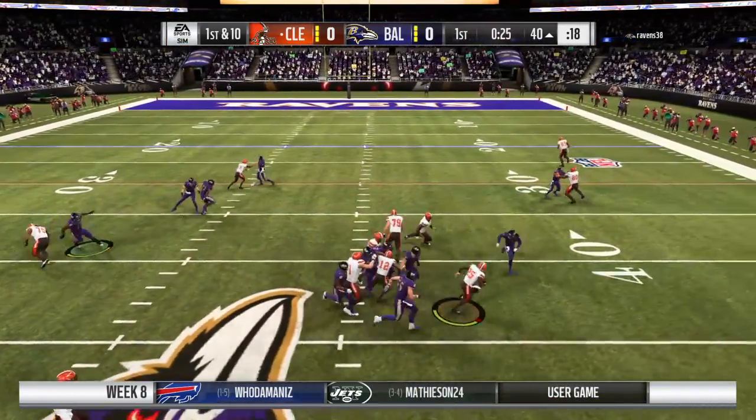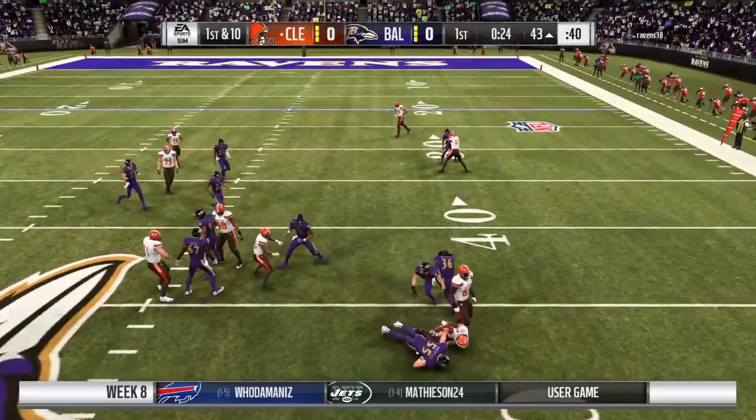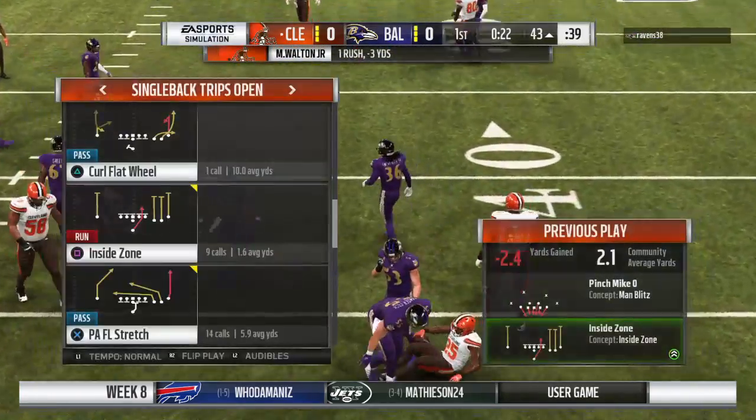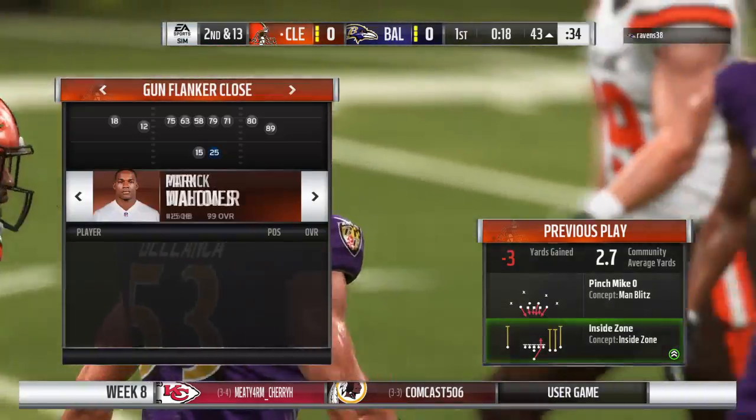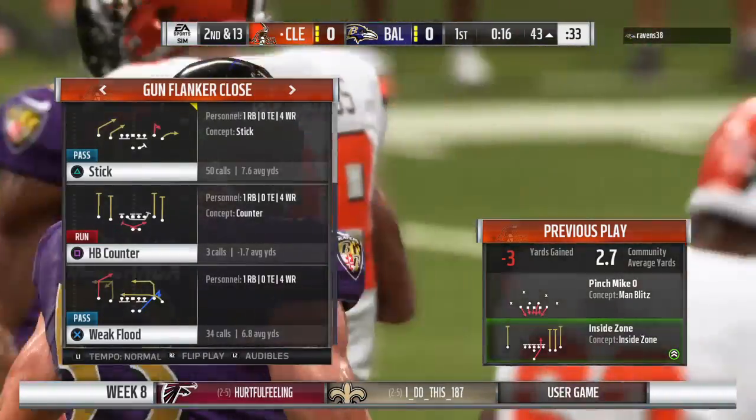They'll run it here. This is Mark Walton. And they went the wrong way there, losing yardage back at the 43-yard line. A loss of a full 3 yards, and now it's second down.